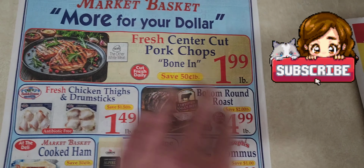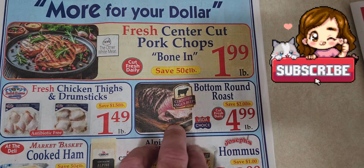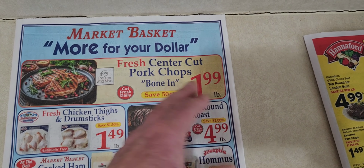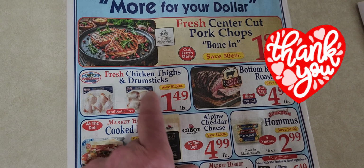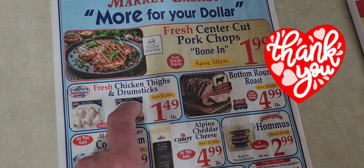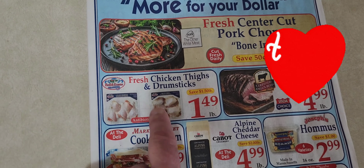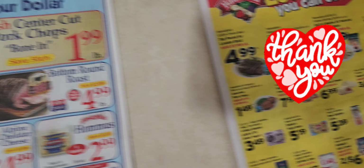So anyhow, on this page here, we got a bottom round. I like to look for things half price to stock up. That's almost typical. $3, yeah, dollar off, 30%. Again, drumsticks. We have drumsticks here, like they say fresh, I guess. Were they frozen? They could be fresh frozen. $1.49. You look at never frozen, then it's never frozen. Antibiotic free, thank God. Yeah.